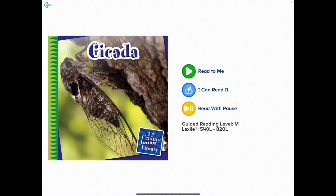Hi everyone, it's Miss Susie, and today's book is special because very soon we are going to have a special bug that comes out of the ground every 17 years. It is going to happen this year. It's the cicada. Let's find out about the cicadas.